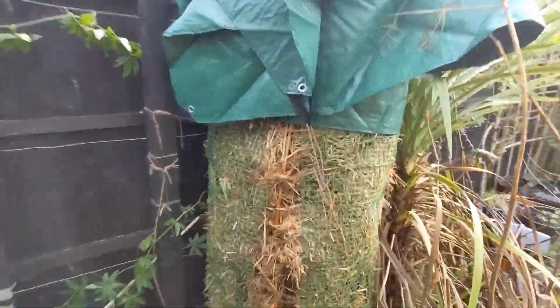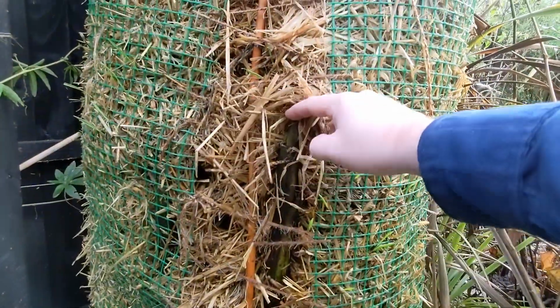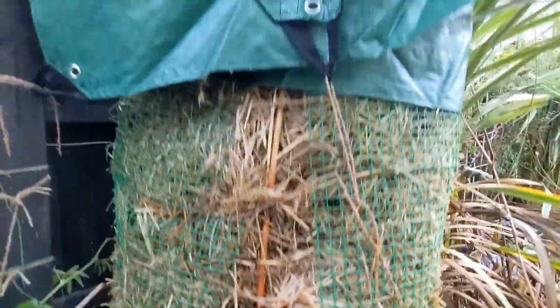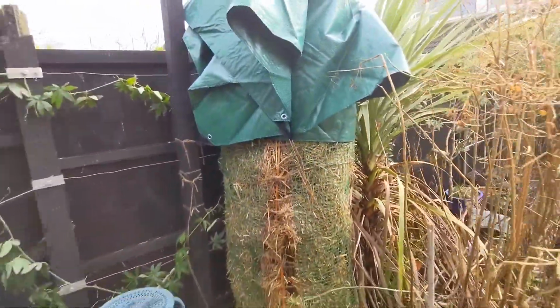So this is a banana plant. It does produce fruits, but they're not edible. You can see a little pup there, and we have to wrap these up in winter. They are root hardy.